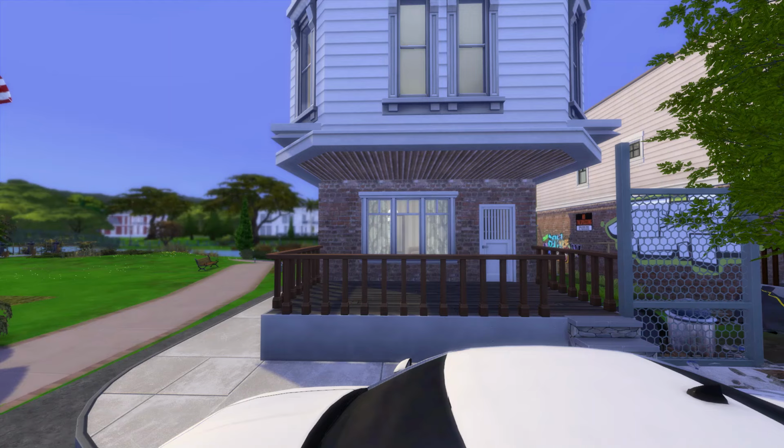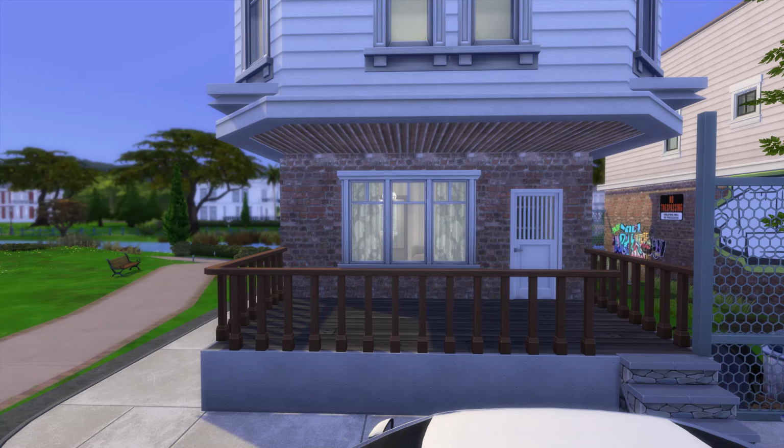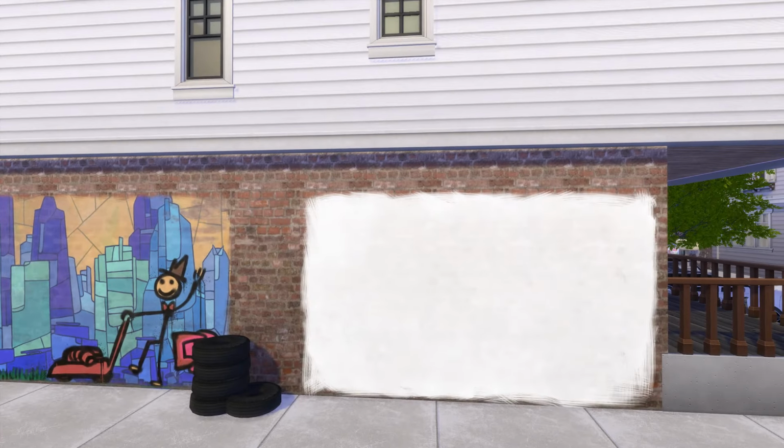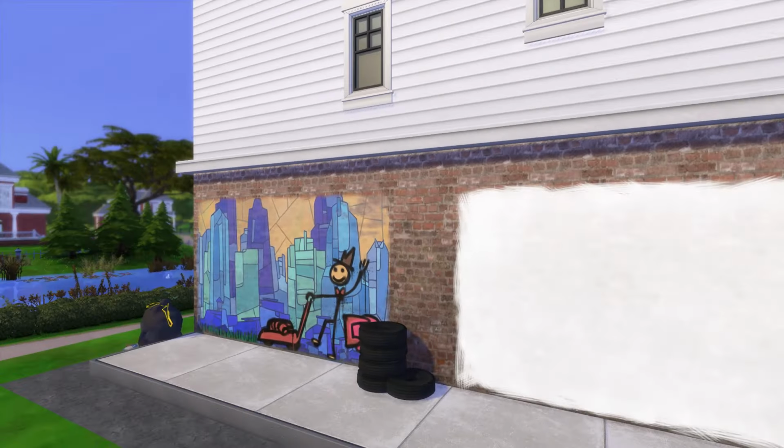So now let's check out the houses across the street. So the storyline for this corner house is I'm going to put a female Sim who likes to paint and she's an artist. She'll create a club for the local youth to learn how to paint. So I have the murals on the side of the building for her to paint and beautify the neighborhood.